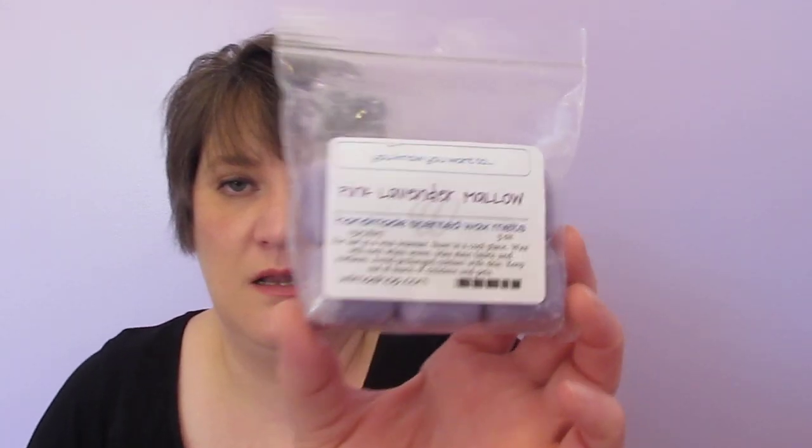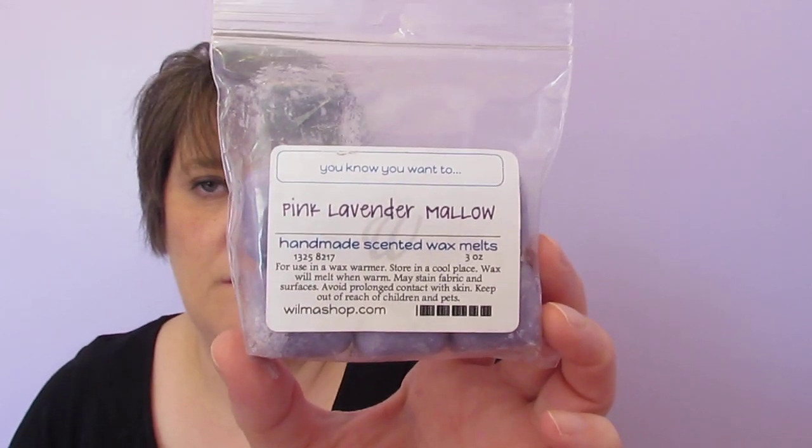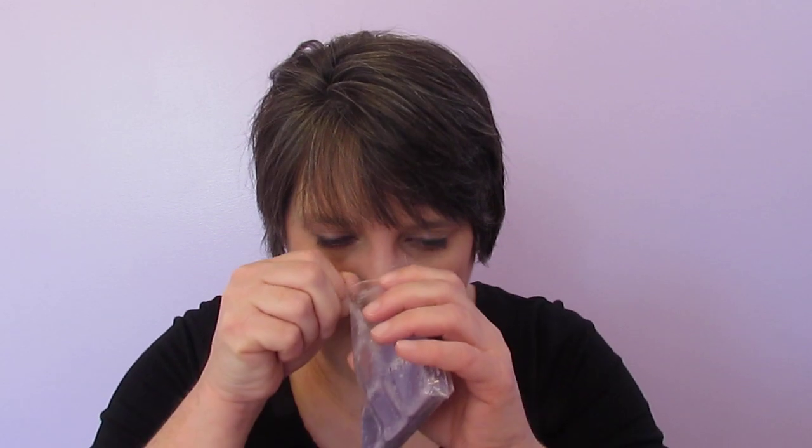So I melted that. Here's another one that I melted for bedtime, and it is pink lavender mellow from Wilma's. I know she has it named as something else now, but I absolutely love that. And this is a lavender that I can sleep with. It's like a sweet lavender. I don't like herbal lavender, so this is definitely one I can sleep with.